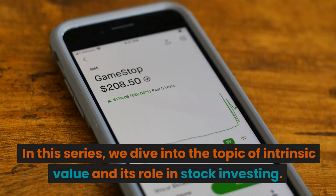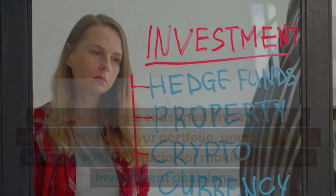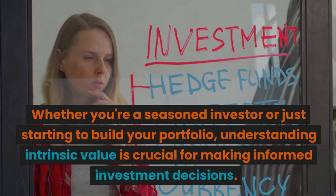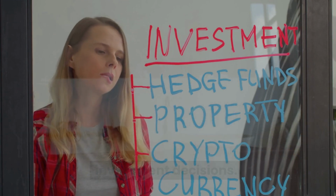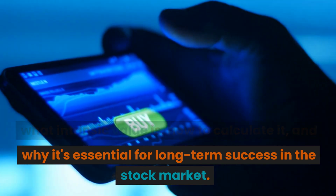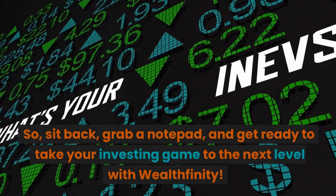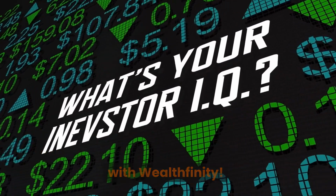In this series, we dive into the topic of intrinsic value and its role in stock investing. Whether you're a seasoned investor or just starting to build your portfolio, understanding intrinsic value is crucial for making informed investment decisions. In this ultimate guide, we'll walk you through what intrinsic value is, how to calculate it, and why it's essential for long-term success in the stock market. So, sit back, grab a notepad, and get ready to take your investing game to the next level with Wealthfinity.